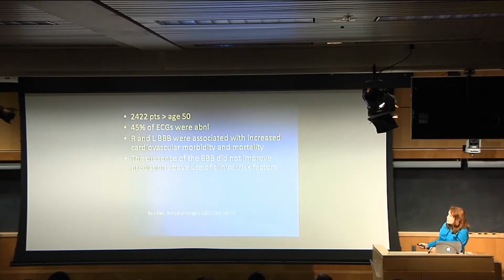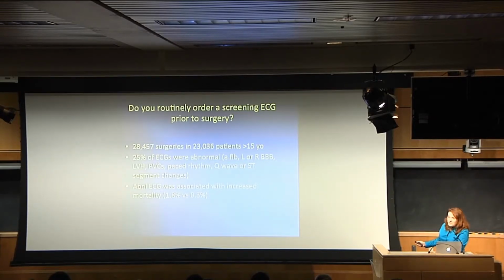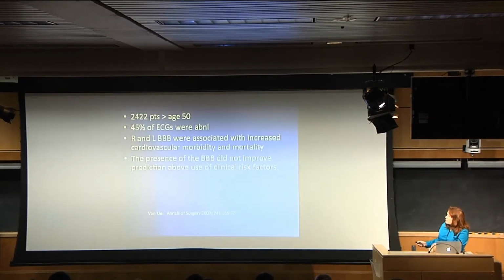When you looked at patients who were just over age 50, let me remind you, this was lots of surgeries over 15 years. But when you took patients over age 50, you're going to say to yourself, those people have a higher prevalence of disease, right? You remember your basic epidemiology? My screening test should be more effective then, with a higher true positive and a lower false positive rate. Basic epidemiology. 45% of those EKGs are abnormal. So rather than 25%, the positive test results go up.